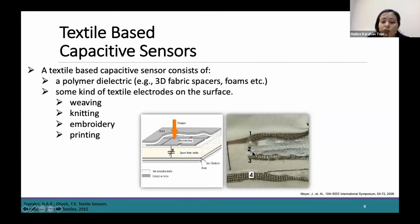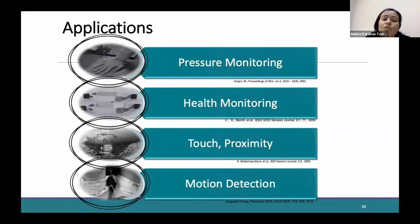For pressure sensors, generally bulk structures are used. The electrodes and dielectric material can be fabricated by weaving, knitting, embroidery, or printing. All textile fabrication methods can be used easily. They can be used for pressure monitoring, health monitoring in the form of belts for the belly or chest region, touch and proximity, and motion detection.